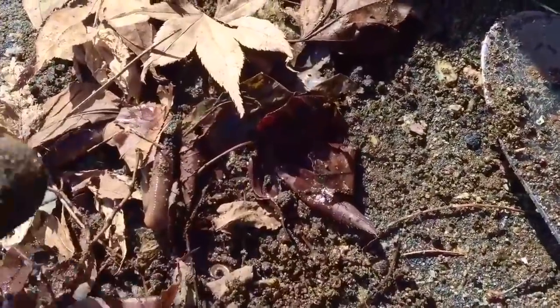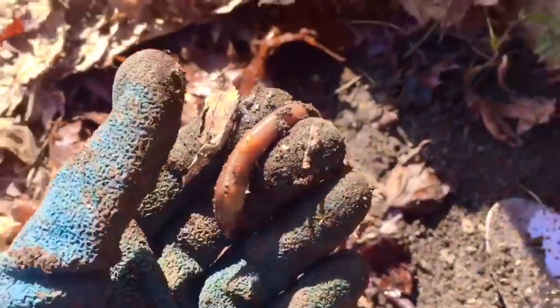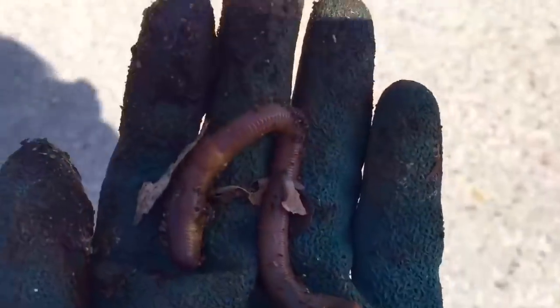Let's look under these leaves. Oh, I see one. Oh my goodness! He's huge! Wow! Let's get a closer look at him.